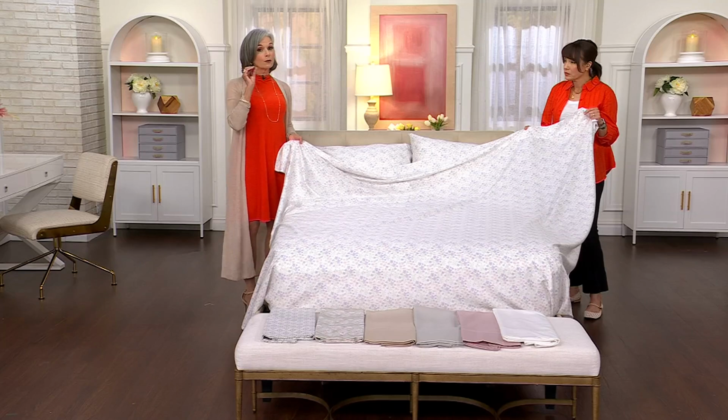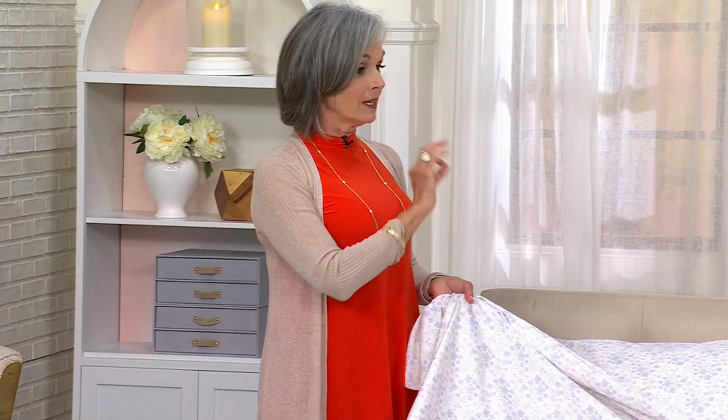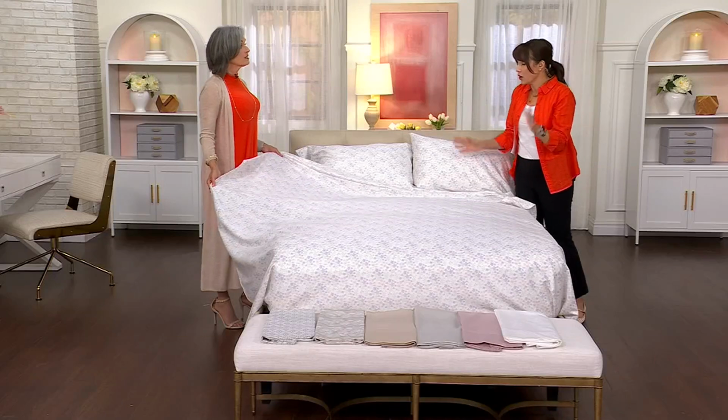So keep in mind that when you're looking at 100% Pima cotton, our buyers have done an amazing job with this. This is the quality that typically you'd find in an expensive home store, and you'd have to buy the flat sheet, the fitted sheet, and the set of 2 pillowcases separately, and then you'd have sticker shock. Like we're sending it all to you.